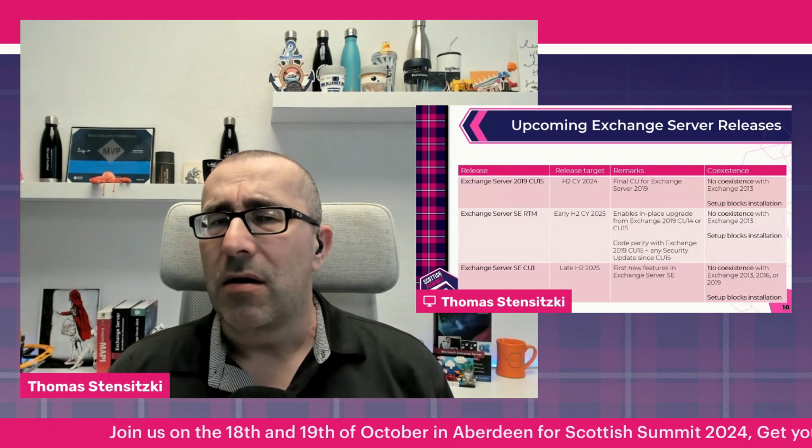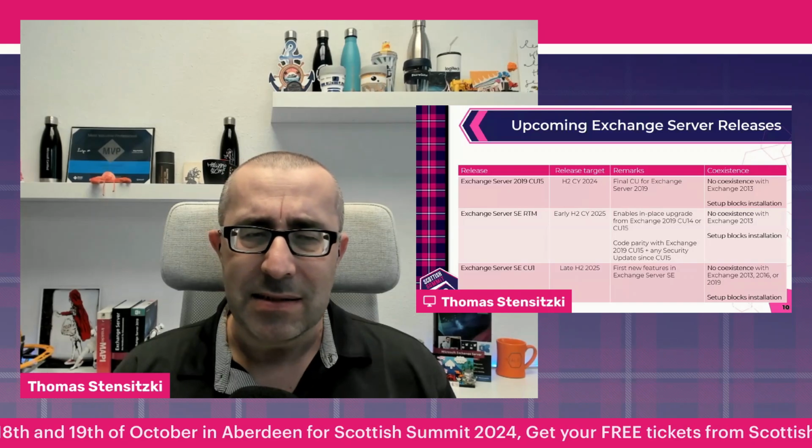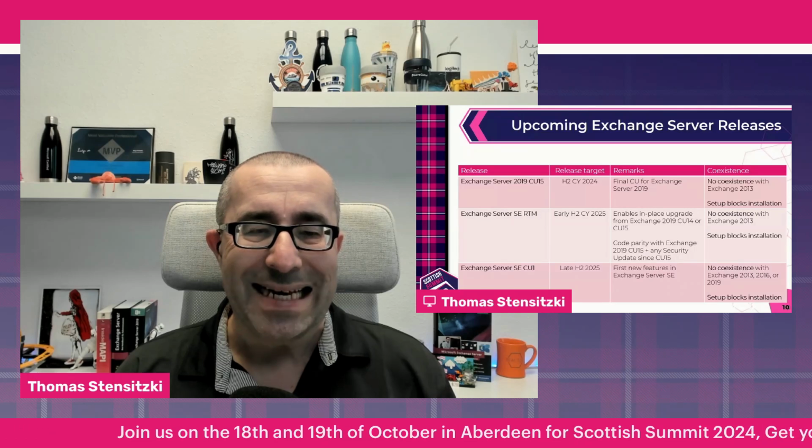There are certain things you should be aware of with the upcoming Exchange Server releases. So we are looking forward to having Exchange Server 2019 CU15 coming up this fall. Then we will have the release to manufacturing version, the RTM version of Exchange Server SE, coming up early in H2, so second half of calendar year 2025, which will allow for an in-place upgrade from Exchange Server 2019 CU14 or 15, which is a very nice option, performing an in-place upgrade instead of a side-by-side upgrade and moving mailboxes, but we will come to that later.